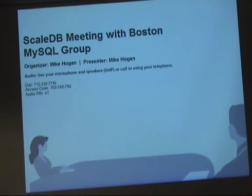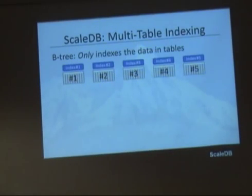So, do you see that screen with the tables? Yep.